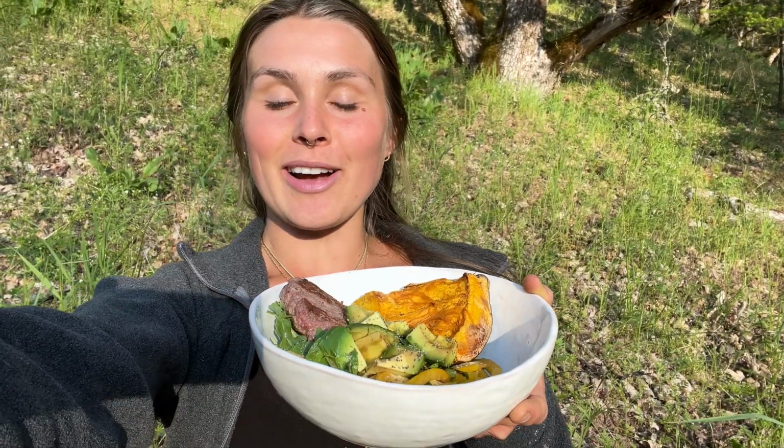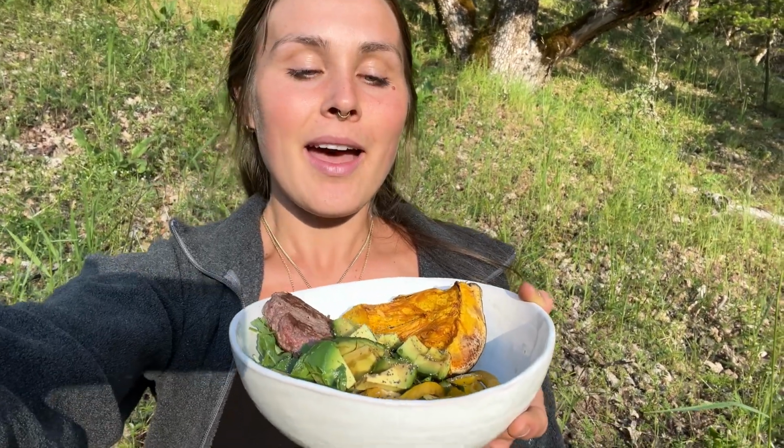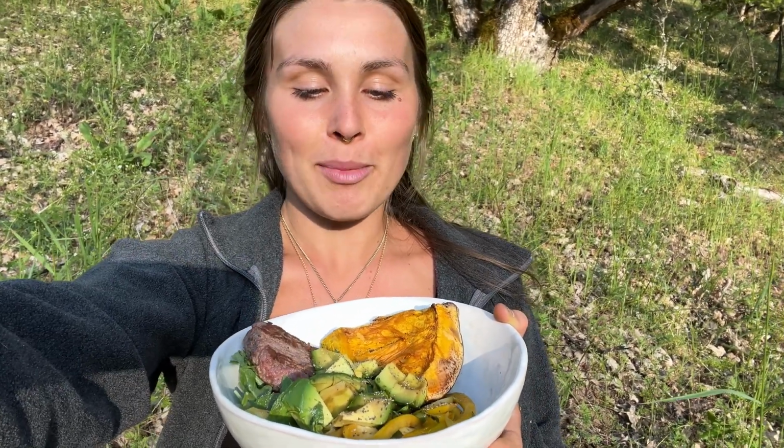Okay, I took my dinner outside over to the hill by my house to watch the sunset while I ate, but I basically just made one of the grass-fed burgers from earlier with some kabocha squash and some avocado, some bell pepper, all on a bed of arugula with some balsamic dressing.